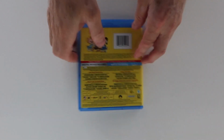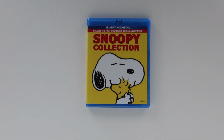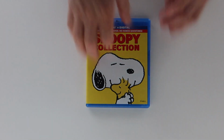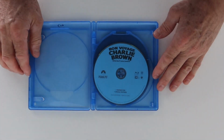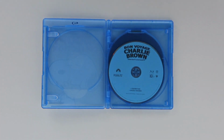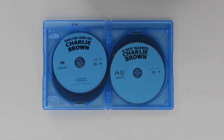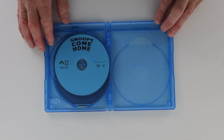Now, 2 of these were previously released by Umbrella in Australia, but they were in the incorrect aspect ratio, so it made biting the bullet on this box set just a little bit easier. I think I only paid $30 for this, which is pretty good. It was on sale, like a very limited time thing. Picked it up and finally very happy to have this in my collection to add alongside the other Peanuts shorts that I own on Blu-ray.